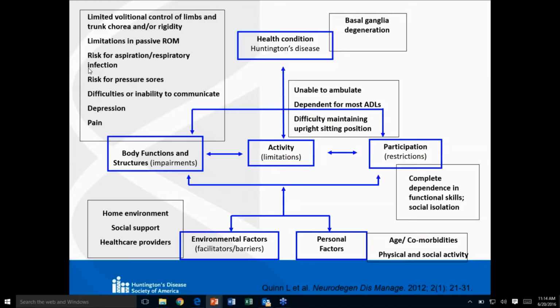Therapists need to be aware that there's a high risk for aspiration and respiratory infection due to swallowing problems and respiratory functional problems. Because of the immobility, the risk for pressure sores is much greater in late-stage Huntington's. People in late stages also will have difficulties or even be unable to communicate due to dysarthria and eventually anarthria. Depression is often experienced by people in late stages. It may be related to anxiety or also just a decreased quality of life.